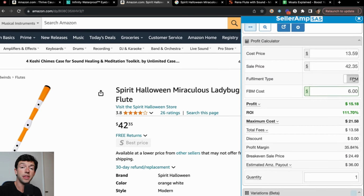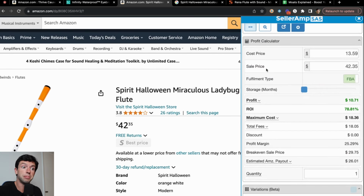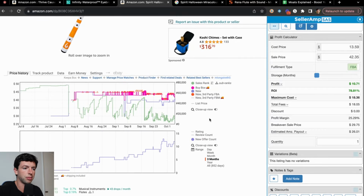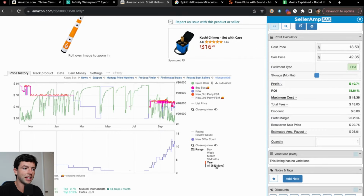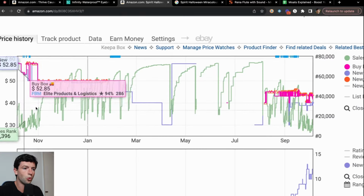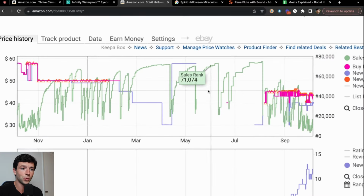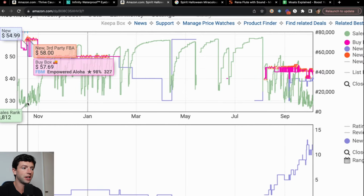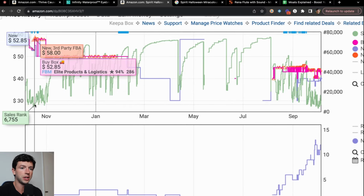So we can see this item's nice and profitable, right? But has it actually been nice and profitable over time? So let's take a look at the Keepa chart, for example, right here. So we can see it looks like seasonally that this product is in way less demand, aka the sales rank's way higher during the months that Halloween isn't in season. However, we can see last year, the sales rank got really good during Halloween time.